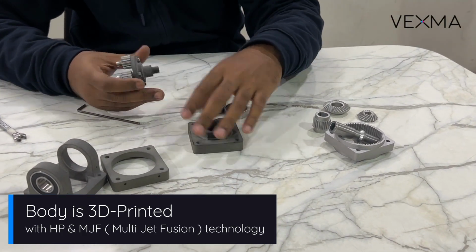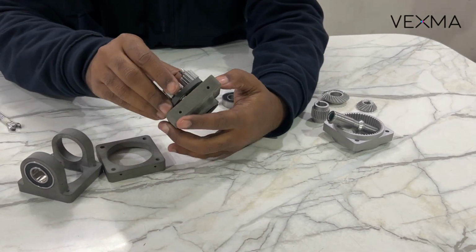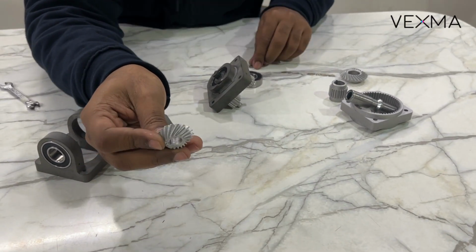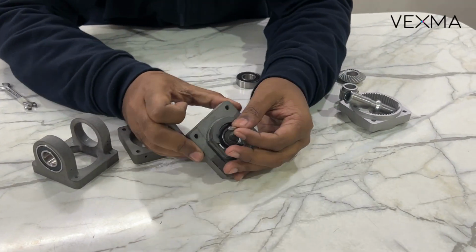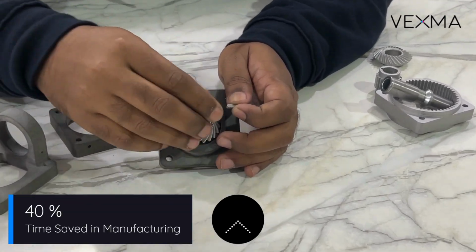We specialize in on-demand manufacturing, crafting complex and durable parts with precision. Our advanced 3D printing technology has helped us cut manufacturing time by 40% while making products 30% lighter.